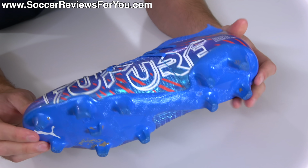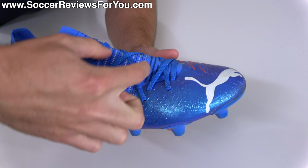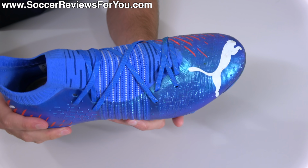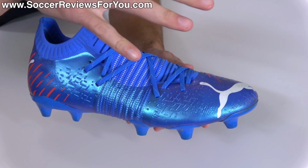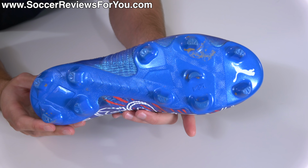I think some of the strengths of the Future Z 1.2 is its adaptability because of this elasticated strip of material, the Fusion Fit Plus band that runs through the midfoot, along with its unique lacing setup. It's a very soft upper. If you like a knitted upper that has that little bit of padding to it, this is a lot less thin than most of the other knitted options out there. It's also a boot that's going to work for a wide variety of foot types.